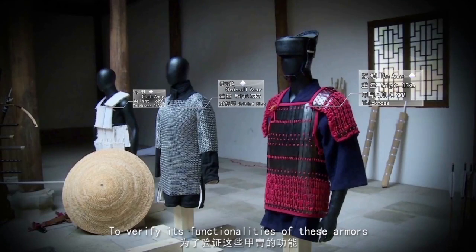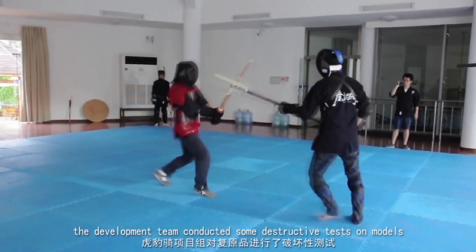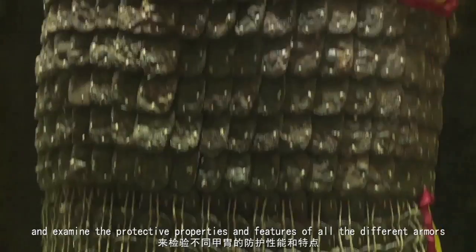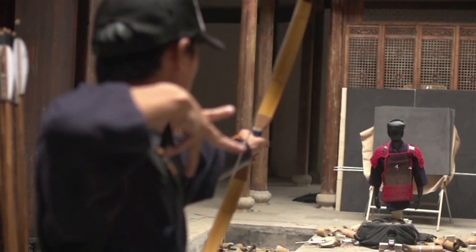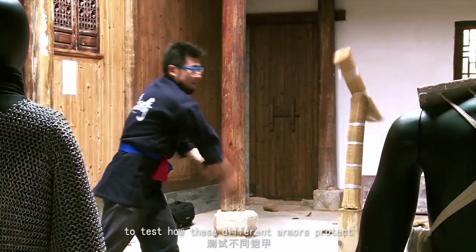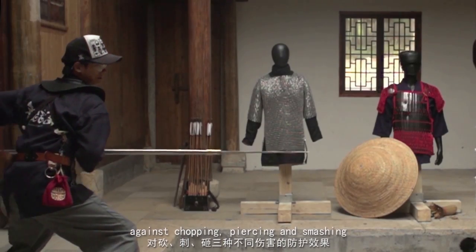To verify its functionalities, the development team conducted some destructive tests on models and examined the protective properties and features of all the different armors. We used some models of weapons from the Han Dynasty to test how these different armors protect against chopping, piercing and smashing.